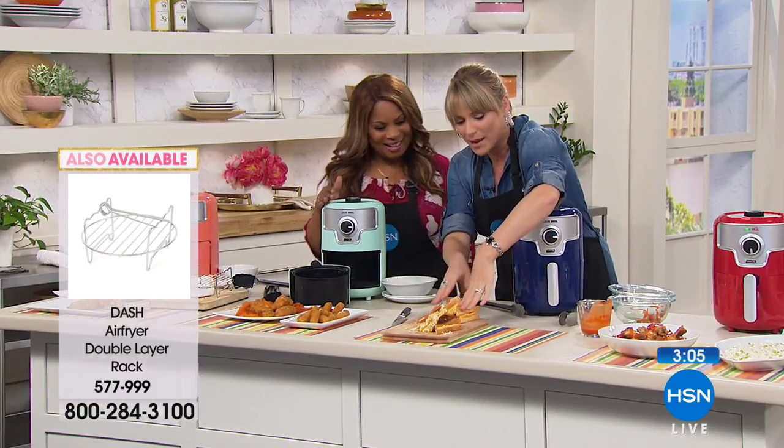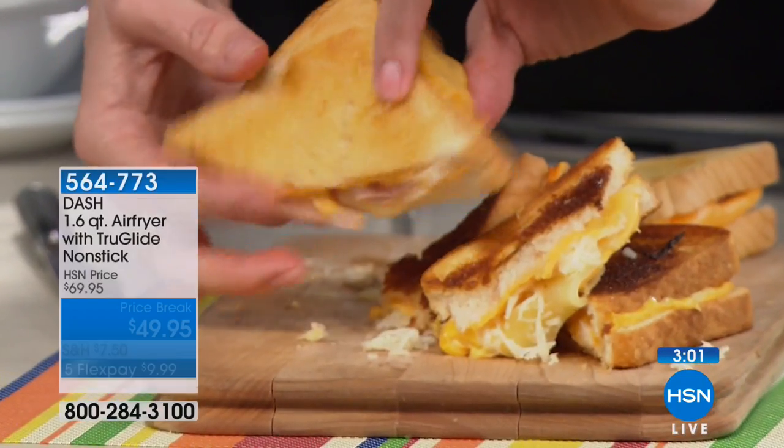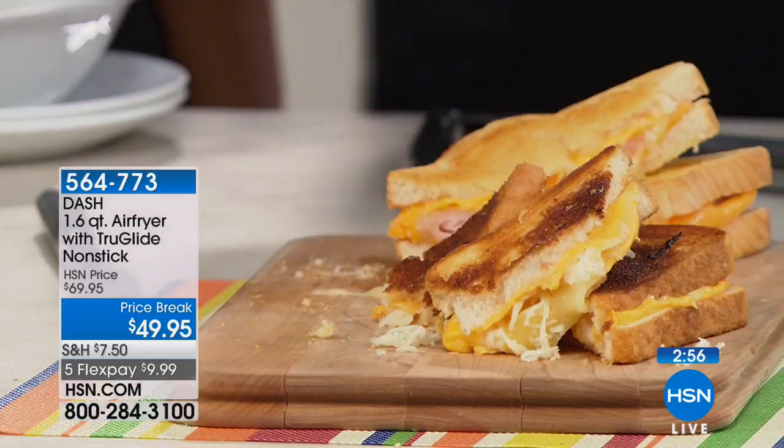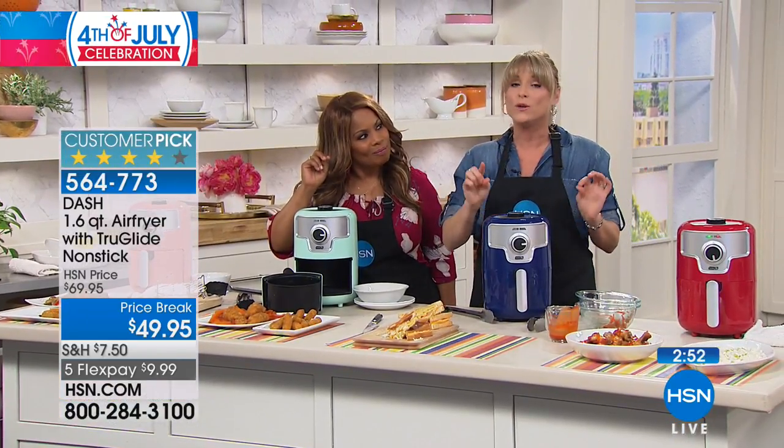But grilled cheese or grilled ham and cheese, and you can see the longer you leave it, the different toast you get. So this one was left about 3 minutes. This one was about 5. Now tell us how you get it nice and golden. What's your secret? We added a tiny bit of butter, but I will tell you, you don't have to. It will toast your bread.